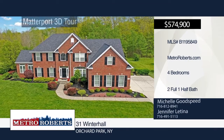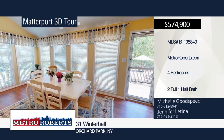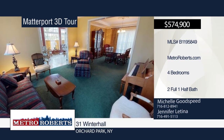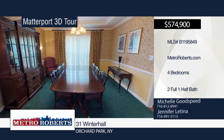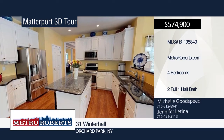Take a tour of this extremely well-maintained colonial with over 3,800 square feet that is made for entertaining. The front entryway leads to a den with custom oak shelving and beautiful French doors. The family room has custom wood blinds, remote gas fireplace, two-story ceiling fan, mounted TV with built-in surround sound included, and has a staircase leading to the second story.